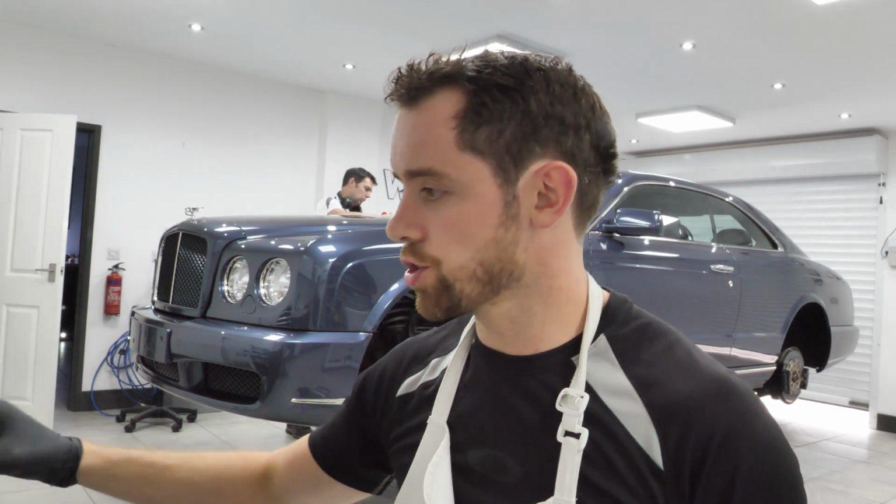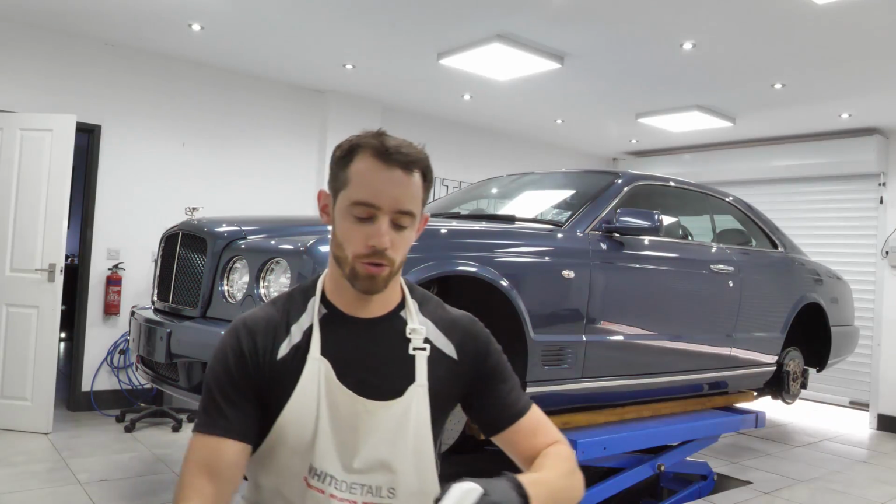Beautiful job. So, before all of the hardware gets put away, gloss black center caps for the wheels.